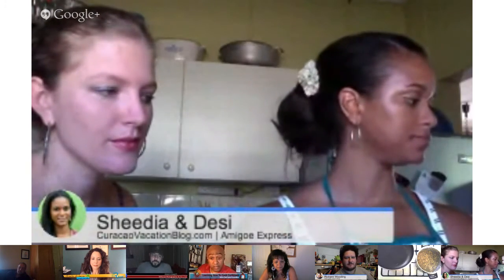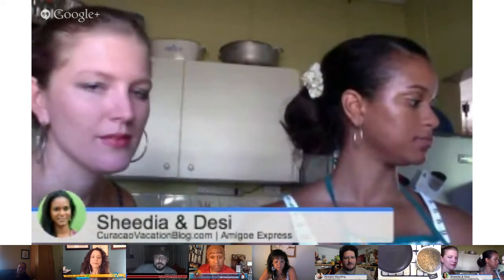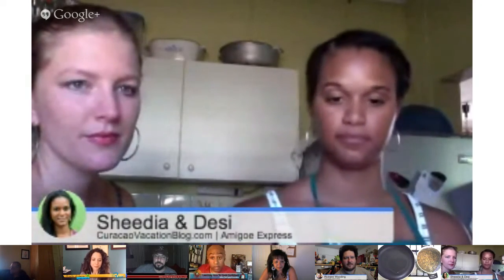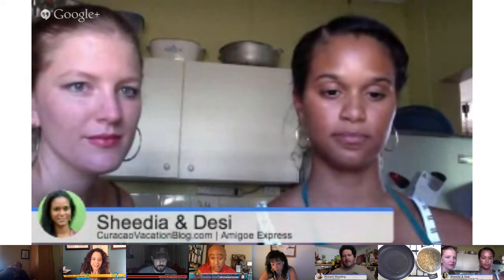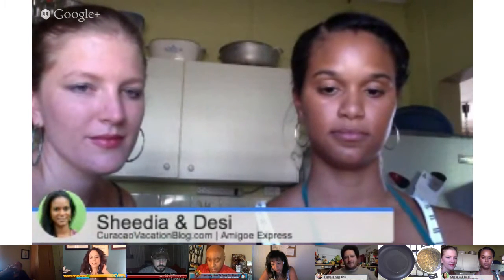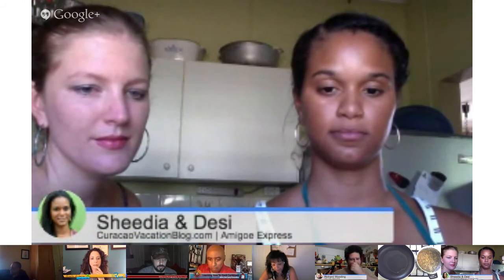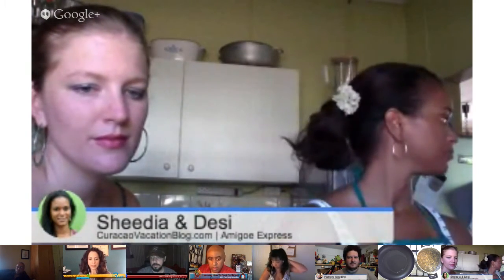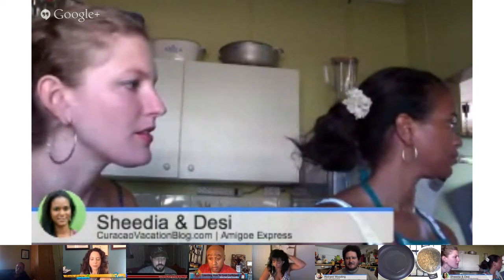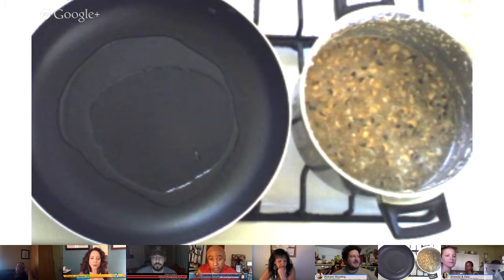And the trick is you have to extract the salt. You extract the salt by soaking it overnight in water and squeezing a couple limes in it. But never bring the water to a boil. If you make it boil, the fish gets very hard. You guys just soak it in regular tap water, right? Yeah. So now we're getting ready to do the saltfish, correct?